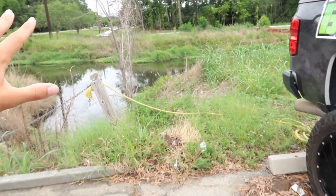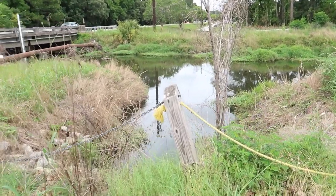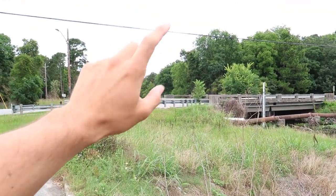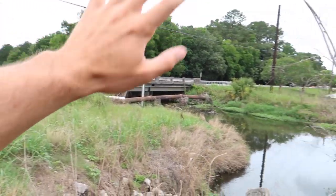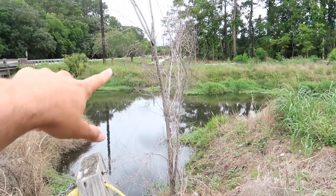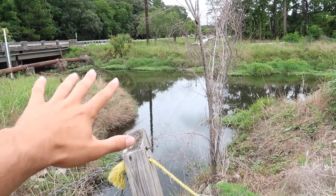So let's go ahead and talk about where we are at today. We are at this canal, and it's actually got a lot of currents pulling out that way. The canal goes way, way back there. Like I said, I've never fished here before. There's a little bridge, another little bridge right there, and a bunch of grass on the edge. I am super excited about this one.